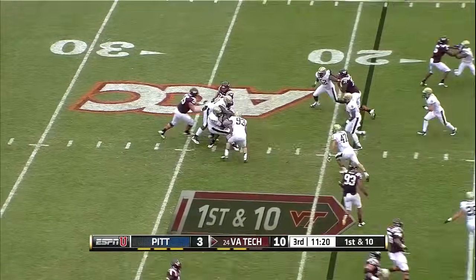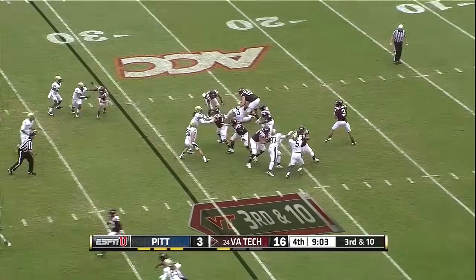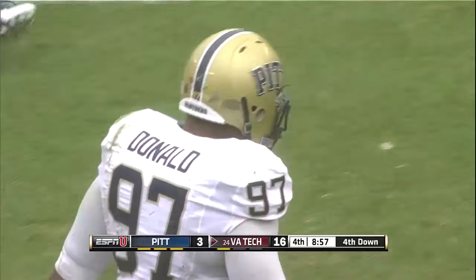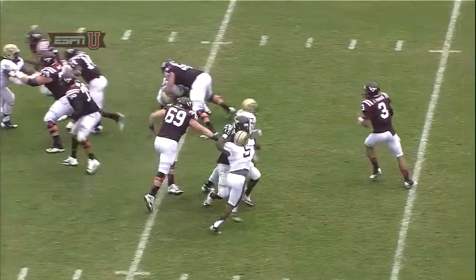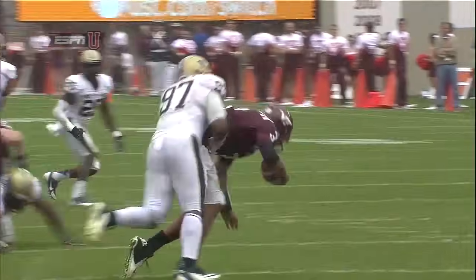Thomas taken down after faking the handoff to Coleman. Aaron Donald in for the sack. And Thomas brought down by Donald. Another sack for Aaron Donald. Aaron Donald's going to come right over and just a nice swim move to the outside. Just a good power rush on Mark Schumann, who moved from the tackle inside to the guard.